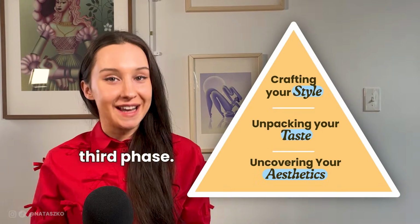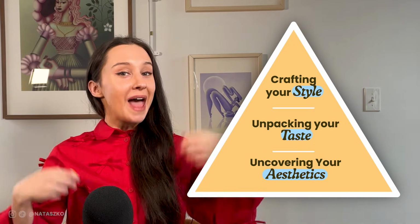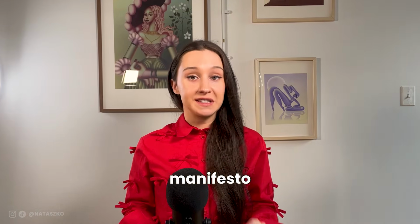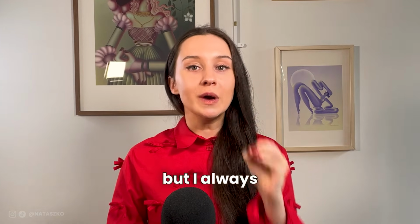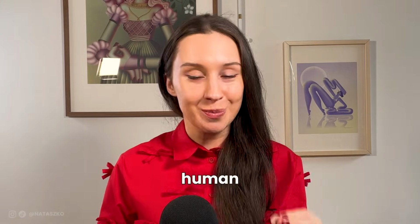Now for the third phase, the tip of that pyramid, we are now ready to go ahead and craft your illustration style. Essentially, what you want to do here is use your style manifesto to begin to give life to your actual illustration style. And this is a personal preference, but I always suggest that people start defining their style through a human character.